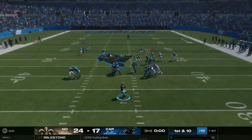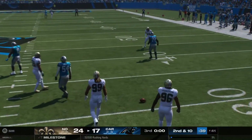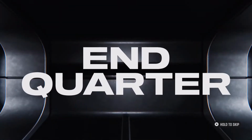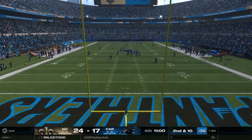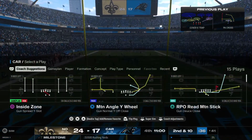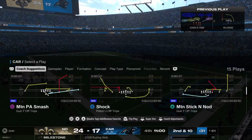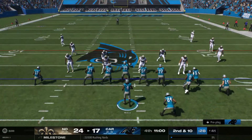Now this time he'll look to throw. And that one not to be. It's incomplete. So they couldn't hook up as time has now run out on this 3rd quarter of play. And we're back now in Charlotte. It's the Panthers in possession of the football, but facing a deficit here as we get to the fourth and final quarter of play. 2nd and 10.